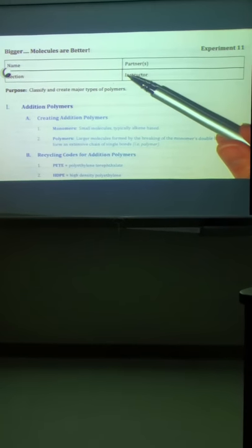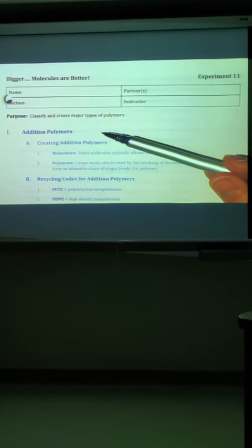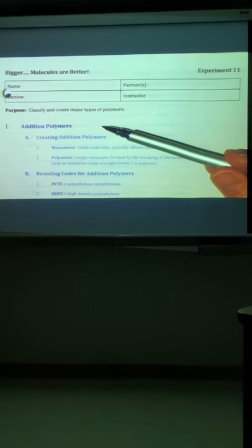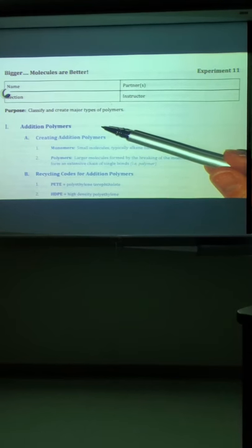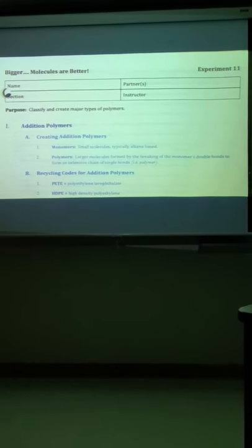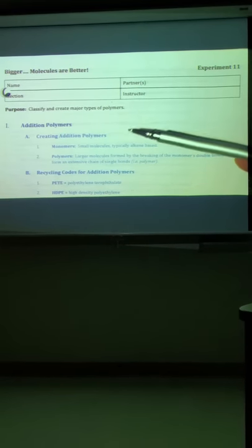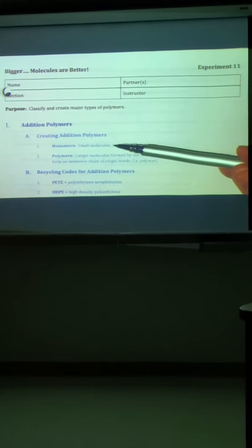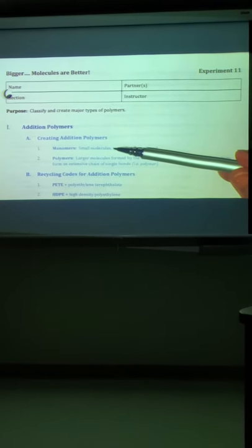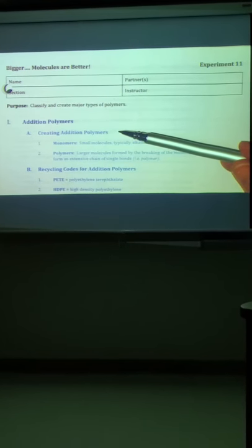Today we're going to do experiment 11. This is "Bigger Molecules Are Better." And specifically that means polymers. Polymers are everywhere. Could be the rubber on your tire or your shoe sole. Could be plastic bags, Ziploc bags, plastic mechanical pencils. They're everywhere. To make a polymer, you need monomers that can stick together over and over and over again until they make an extended chain called a polymer.